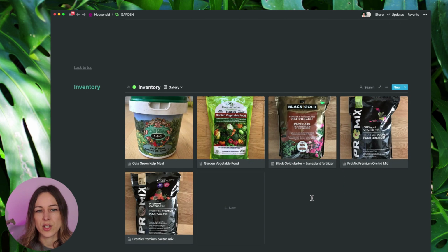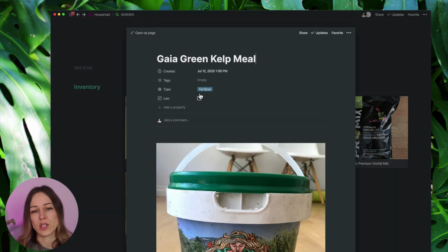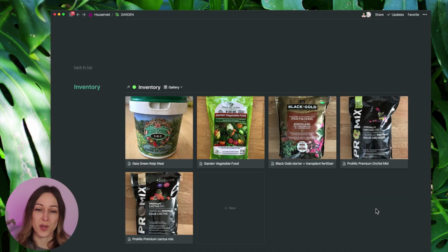And a recent addition is inventory. So I can keep track of what fertilizer do I already have? What kind of soil do I already have? Am I low on something? Am I missing something? What's the purpose here? And if I wanted to, I could even create a connection between this and specific plants and houseplants and that sort of thing. And that way I know if certain plants prefer certain fertilizers because of their properties and needs, I can connect those up together.